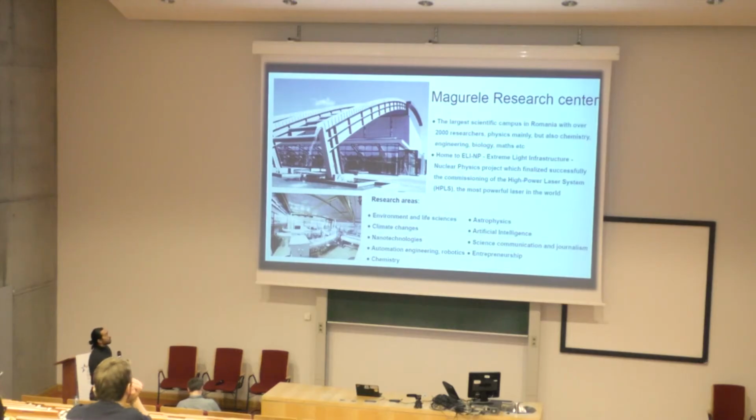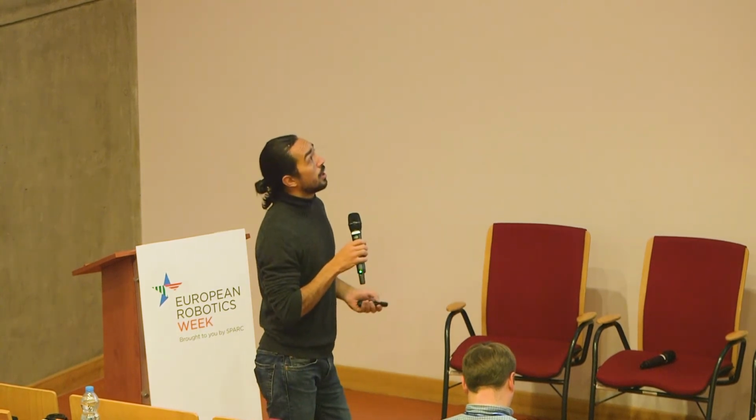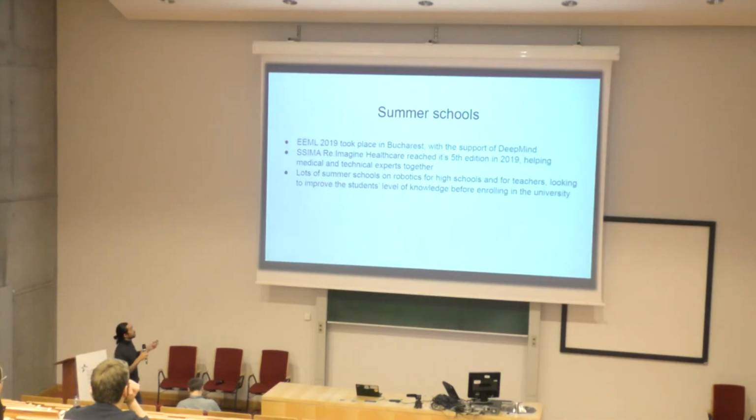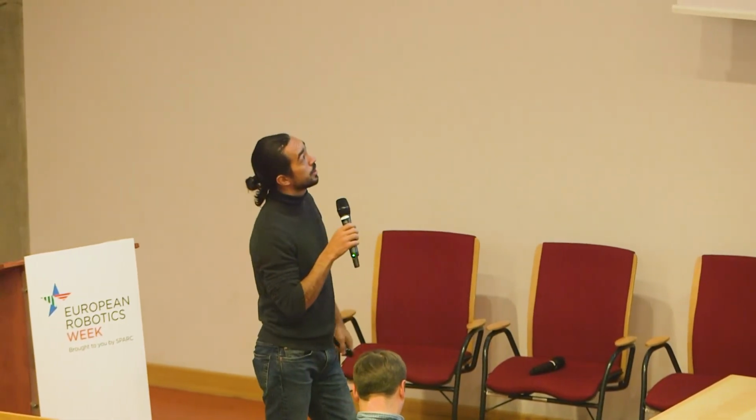One of the best research parts we have is the Măgurele Research Institute. It's the largest scientific campus in Romania, with over 2,000 researchers. Although there are many research areas, the main one is physics. We have the Extreme Light Infrastructure, which is nuclear physics, basically the biggest laser in the world. It's quite cool. In partnership with them we also do some summer schools. This year, although this wasn't in partnership with Măgurele, we had the Eastern European Machine Learning Summer School, which was really good. We also had Imagine Healthcare, which is focused on bringing technical and medical people together. As you'll see at the end, this provided some really nice results.